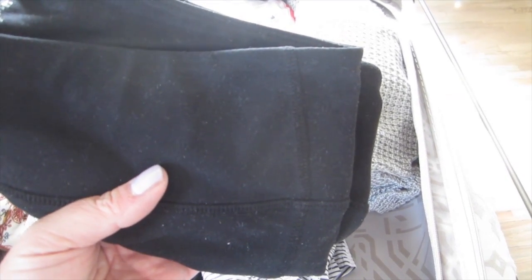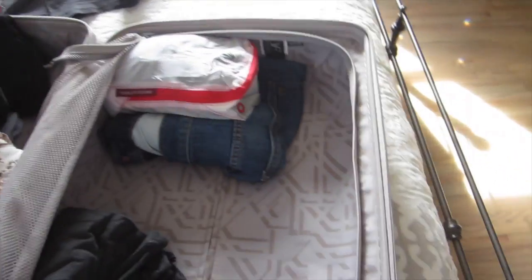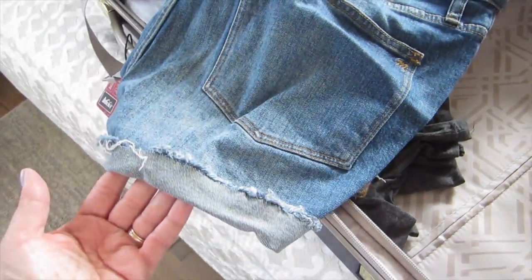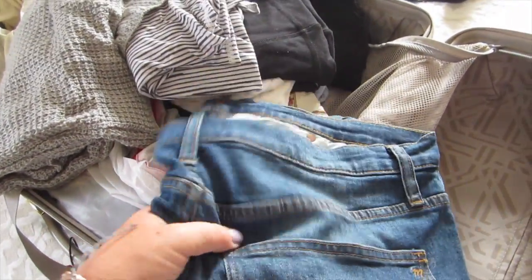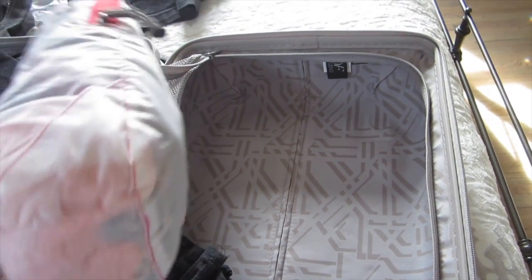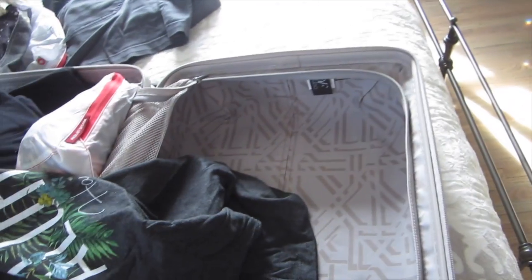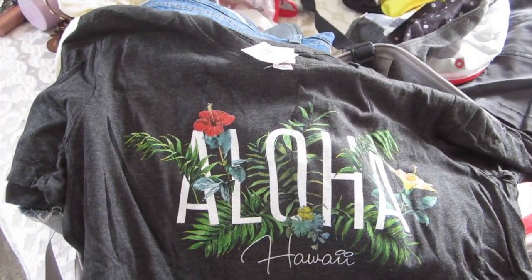But it was nice to hike in those, and then a top to go with those. The cardigan I mentioned, just large and not too thick. Those jean shorts were from Madewell. Again, a little too warm, but I don't have that many sets of shorts, so I took what I had. Just some extra bits of underwear, and then the last thing in the suitcase is one more souvenir. Couldn't resist. It was just too pretty. And it's just a t-shirt saying aloha.